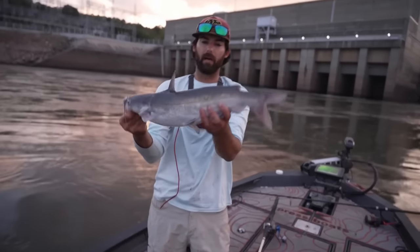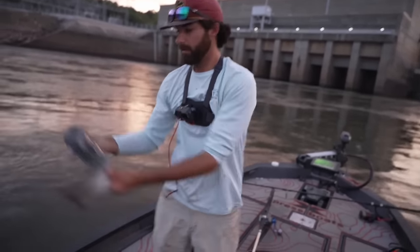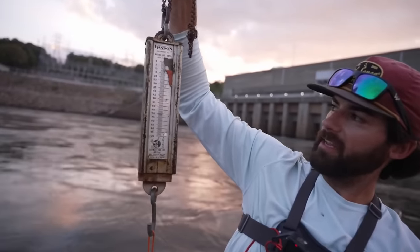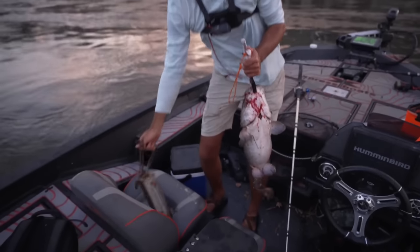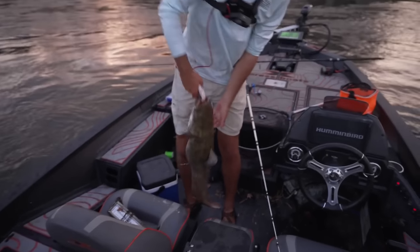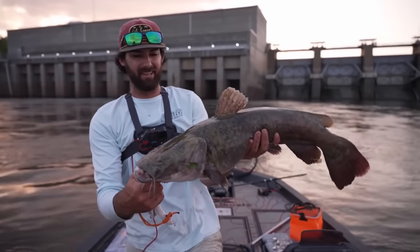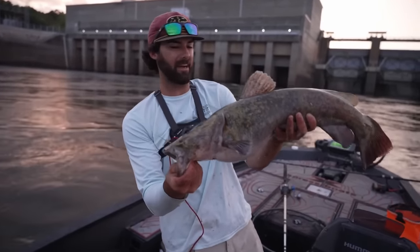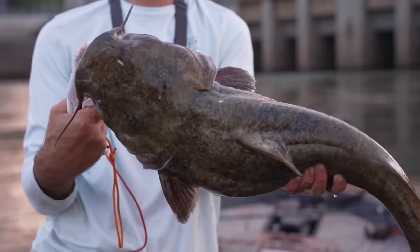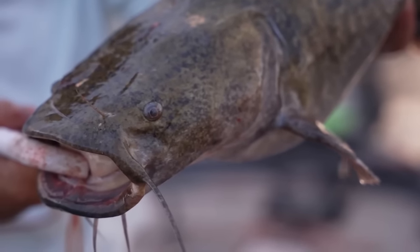We're just gonna call him 2 pounds. 2 pounder. And that flathead, a little over 10 pounds. Heck yeah, so 12 pounds right there. Oh man, how exciting. That is amazing. Again, a beautiful 10 pound flathead catfish, perfect eating size. If we were catching really big ones, we'd probably throw them back, but these guys are hard to turn back because they are so delicious.